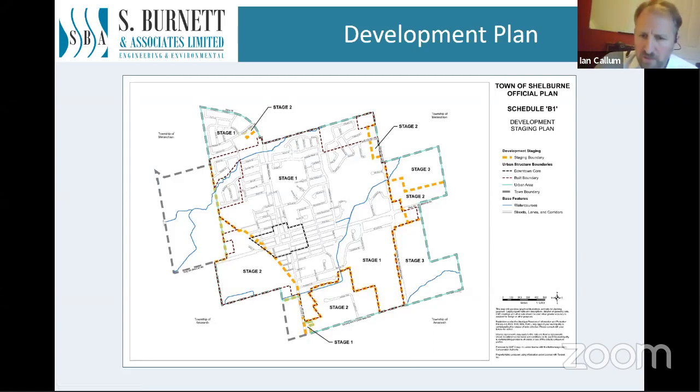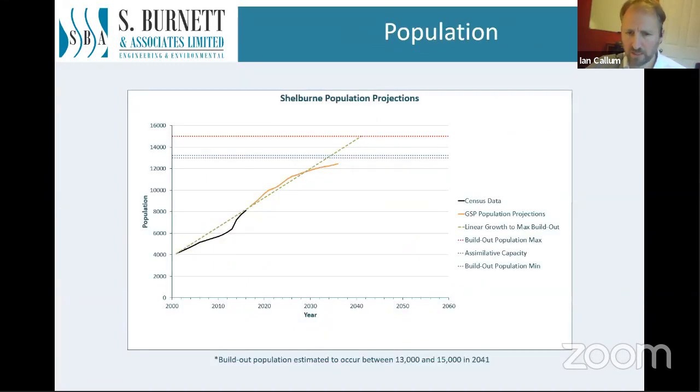This figure here is just some of the basis of the population projections that are being used to come up with the water supply that the town will need over the next 20 years, and shows the different stages of development within town boundaries, and some areas shown in light gray hatching that are outside the current town boundaries. Our intention is to consider through this EA process the entire built out area for the town of Shelburne. And using that consideration of the entire built out area, our current projection is for the town to have a population as high as 15,000 by 2041. And that's the current basis of our projections and what we're designing to in terms of water supply.